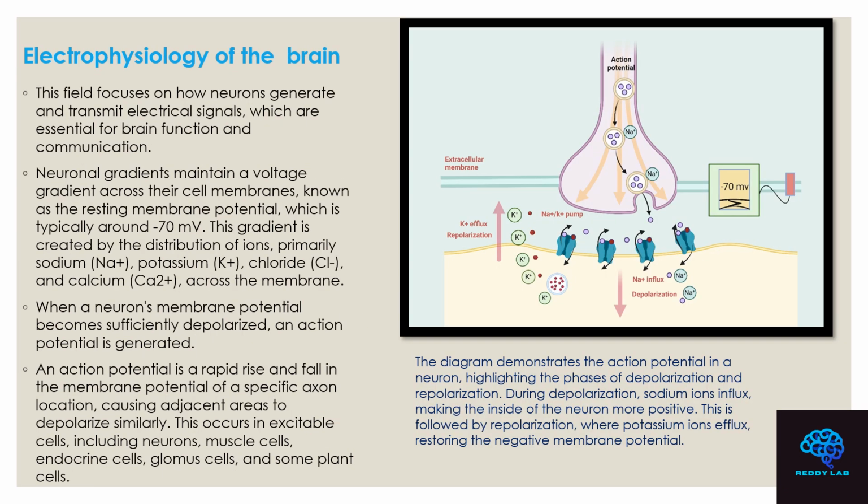So now I'm going to talk about the electrophysiology of the brain. This field focuses on how neurons generate and transmit electrical signals, which are essential for brain function and communication. Neurons maintain a voltage gradient across their cell membrane known as the resting membrane potential, which is typically around minus 70 millivolts. This gradient is created by the distribution of ions, primarily sodium, potassium, chloride, and calcium across the membrane.